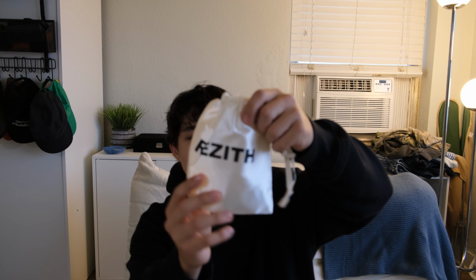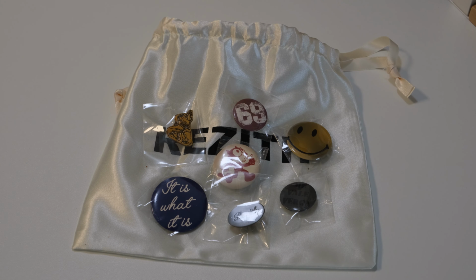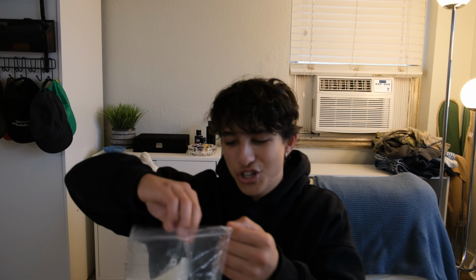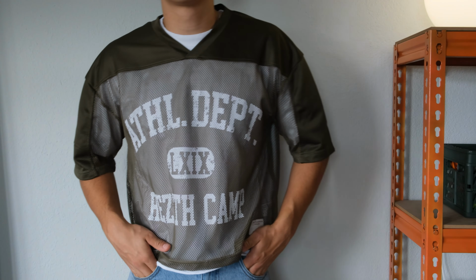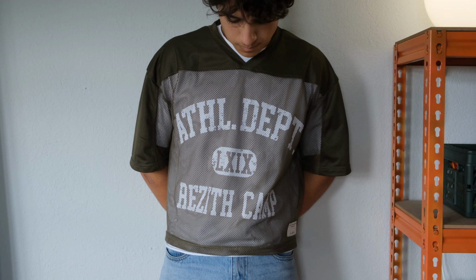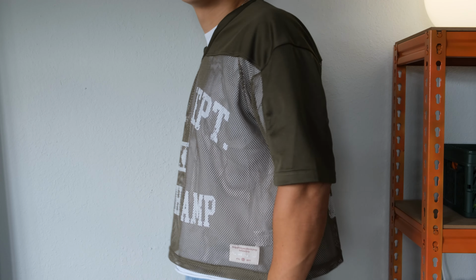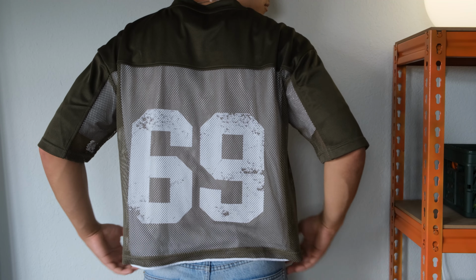Last up, we have a package from Rezith. This looks like their pin set, which I collect pins, so it comes in this really nice satin bag. But now let's get into the jersey. It might be a little too cold to wear this. Maybe I could layer it with some thermals, but dang, this thing is nice. I got a size medium if you're wondering, but it is made out of 100% polyester. It features this front graphic and the back 69. The people over at Rezith always hook it up.